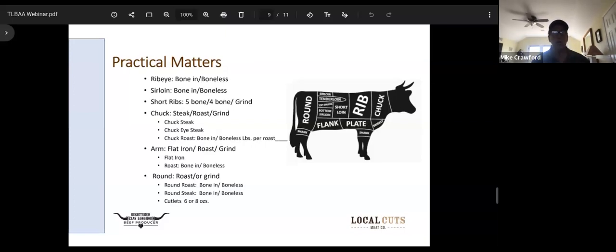Then you have your chuck steak or chuck roast. And from that chuck, you can get chuck eye steaks, chuck steaks, or chuck roasts, bone in or boneless. Again, if you want to increase your yield, going with a bone in chuck roast is really good. And the chuck roasts are extremely flavorful from Longhorns.